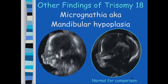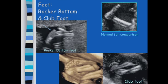Now, other findings that we can see with trisomy 18 that we're not seeing in this patient. Number 1 is micrognathia. Look at that chin. Look at that micrognathia. That's a normal for comparison, so you can see the difference, also known as mandibular hypoplasia. Rocker bottom foot, and that's in comparison to this nice normal sagittal view of a normal foot.